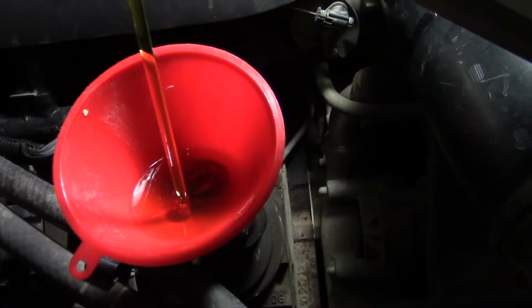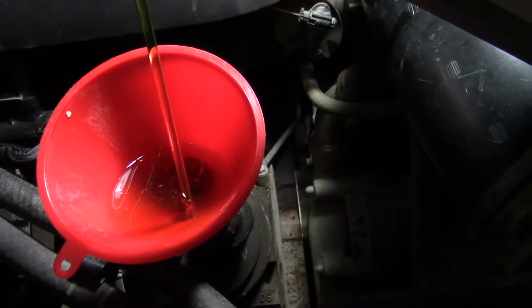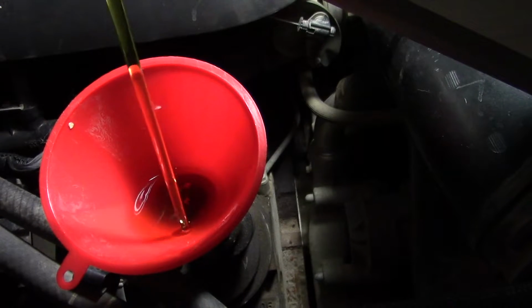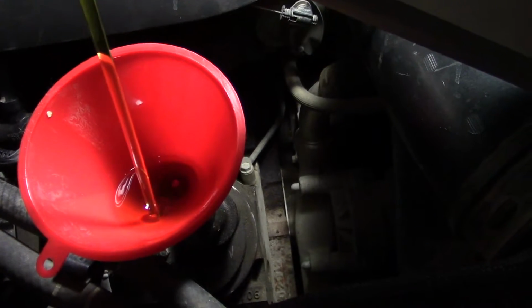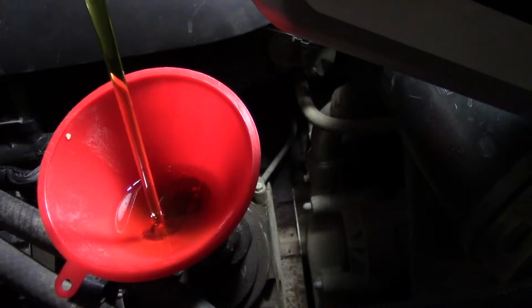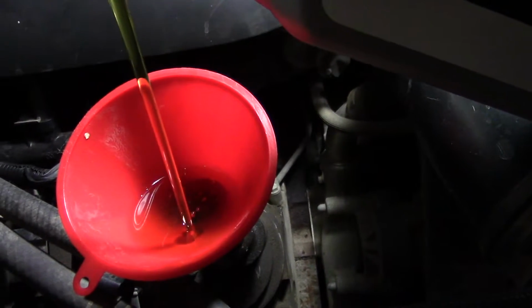This thing hasn't been changed forever. And I fired it up after I changed 3 spark plugs, and geez, it started up without even hearing the starter. Before it would hesitate to start. Now it fired right up like nothing. So that's good.